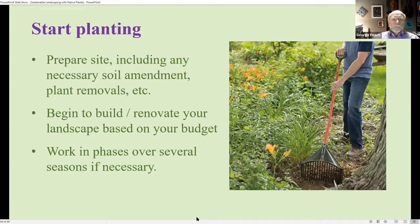And then just start planting and beginning to build your landscape. You may have just a few things you want to put in. You may have very ambitious plans. Most of us work on a budget, so you may need to phase in that work over several seasons.